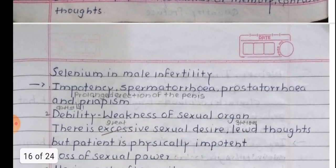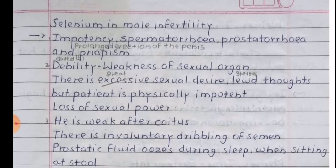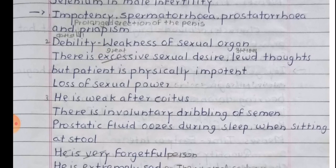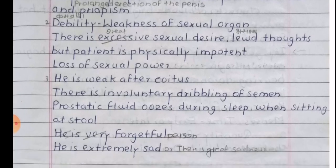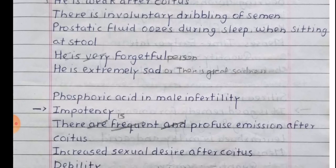Selenium in male infertility, impotency, spermatorrhea, prostatorrhea and paraphimosis. Debility, weakness of sexual organ, there is great sexual desire, lewd thoughts, but patient is physically impotent. Loss of sexual power, he is weak after coitus. There is involuntary dribbling of semen, prostatic fluid oozes during sleep and when sitting at stool. He is very forgetful, he is extremely sad.